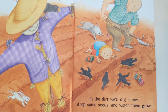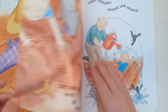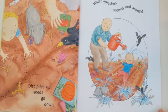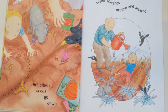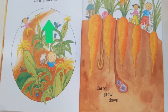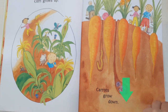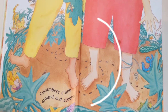In the dirt, we'll dig a row, drop some seeds, and watch them grow. Dirt piles up. Seeds go down. Water splashes around and around. Corn grows up. Carrots grow down. Do you see how we're using those words a lot? Up and down. Cucumbers climb around and around.